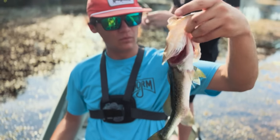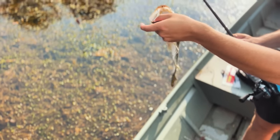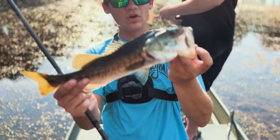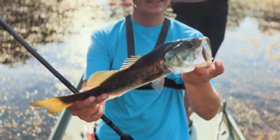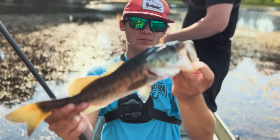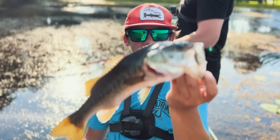Well, we'll get you back, buddy. Catch you next time. Thanks for biting. Been a super tough day. You go a long way on a super tough day of fishing. Super hot, super slow, but super thankful for this bite right here.